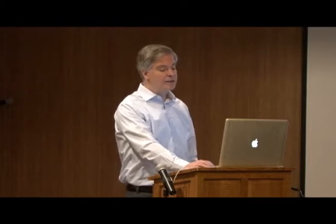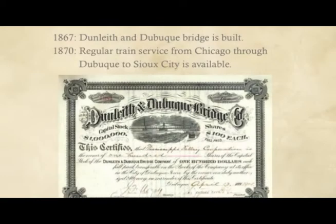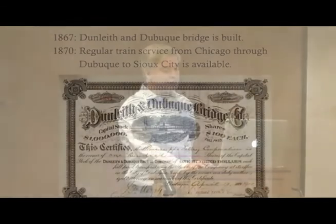In 1866, the rail reaches Iowa Falls and Dubuque. It becomes a hotbed for railroads, with multiple companies with goals to build in all directions. The Dunleith and Dubuque Bridge, also known as the Railroad Bridge, is built by the Keystone Bridge Company and Andrew Carnegie, eventually allowing for regular train service from Chicago through Dubuque to Sioux City.